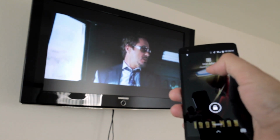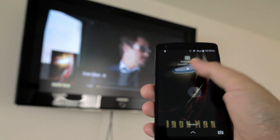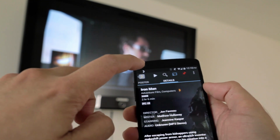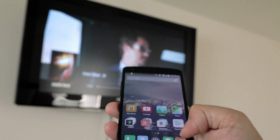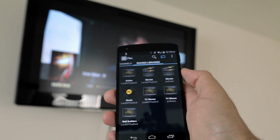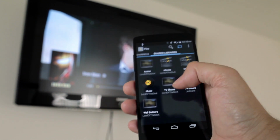So let's go ahead and pause this and show you guys a little bit more of the user interface. I'm going to hit back. Let's show you a little bit more. One of the other things, let's keep going back here. Oops, sorry about that. When you see, for example, the shared libraries, it shows you even music. So you can go ahead and store music, TV shows.